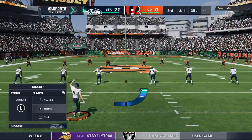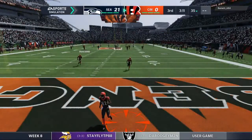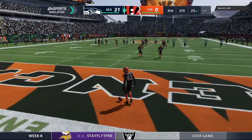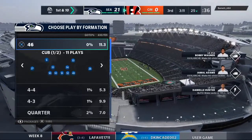Michael Dixon to kick off for Seattle. Set now to kick this one away, and off it goes. Fielded near the back of the end zone. And this will not be returned. It'll come out to the 25. At their own 25-yard line.